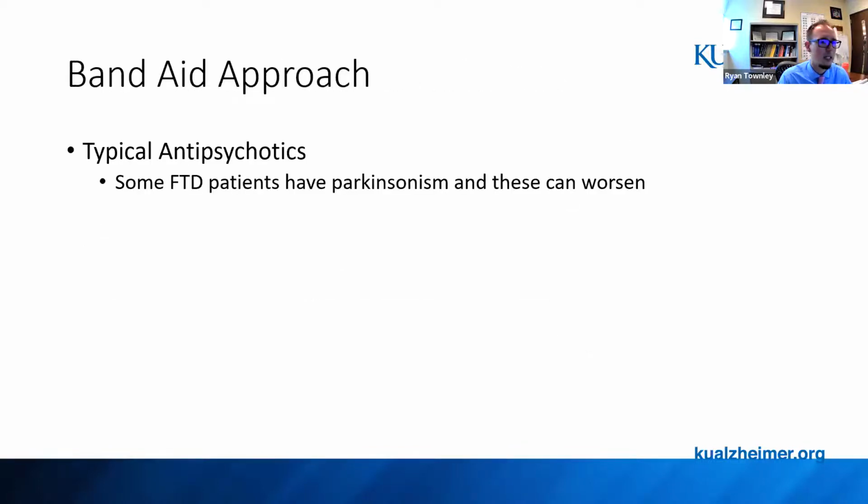When we look at the Band-Aid approach, right? I think of the Band-Aid approach as kind of like an as needed, or, hey, it's getting really bad, we've got to give them something, right? Typical antipsychotics have been sort of the mainstay for that, really the last few decades, things like haloperidol or olanzapine, those dopamine blocking antipsychotics. You do have to keep in mind that some of our FTD patients have Parkinsonism, and those symptoms could dramatically worsen if you give them a dopamine blocking agent.